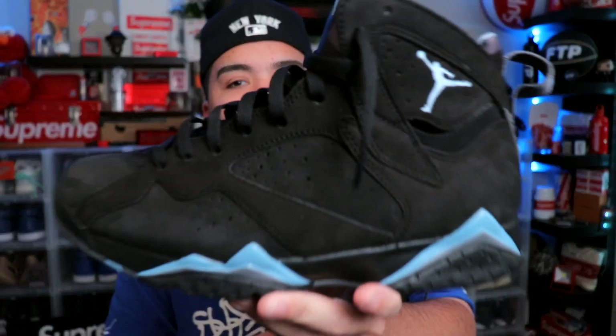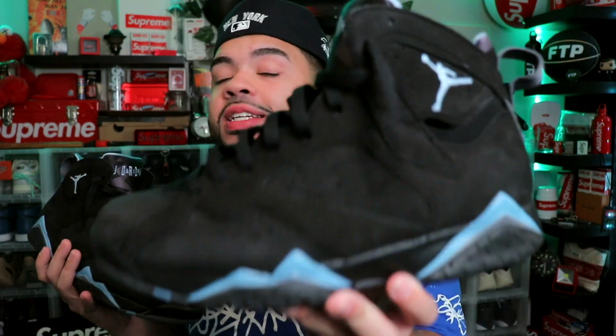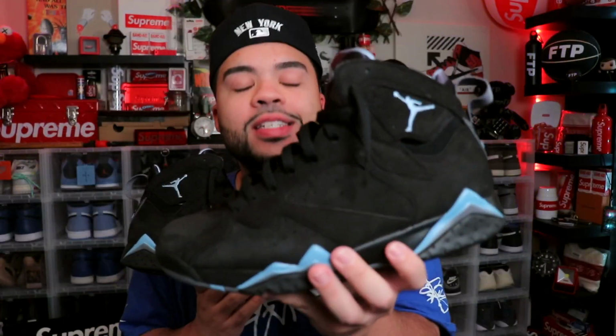Lace these babies up. They're looking solid, bro, for the summer with some nice high socks, basketball shorts, some cargos. These definitely gonna be hitting. I love that baby blue hit on them. This is a cop for all my Jordan retro lovers, not just the 1s, 3s, 4s, 11s. This is the one for y'all.